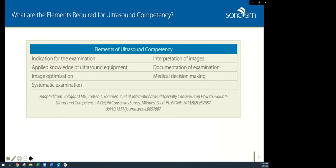how to interpret those images, how to save those images in a way that can be used for medical billing, be part of the electronic health record, or serve as a quality assurance mechanism. And then, most importantly, and once again this is a key element that ultrasound simulation can help with, is how you actually take that knowledge and apply it towards medical decision making, which at the end of the day is what will improve patient care.